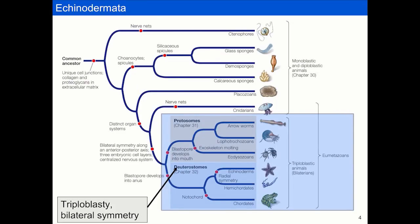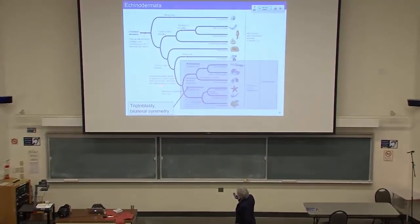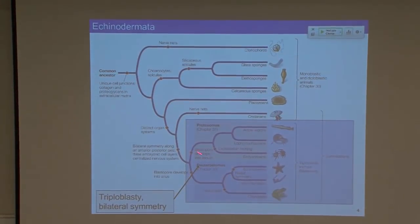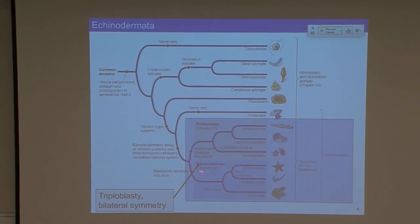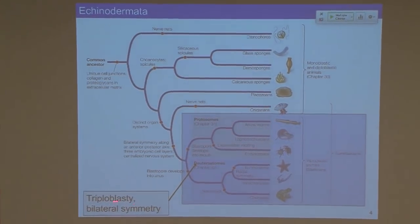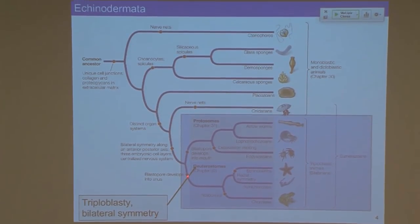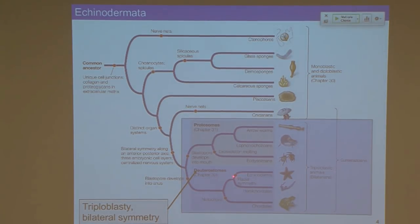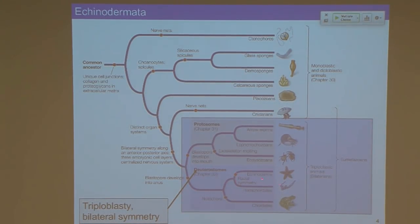So here we are starting on the tree to figure out where we are. This is where bilateral symmetry evolved a long time ago. And within that group, you've already finished talking about the protostomes. And we're going to start talking about the deuterostomes. So they already had triploblastic body plans and bilateral symmetry. And then when we're looking in here, we have a developmental character, the fate of the blastopore. And then when you get to chordates, you're going to do the notochord. But we're going to go in here and look a little bit at pentaradial symmetry in this group.